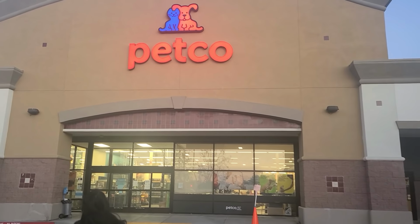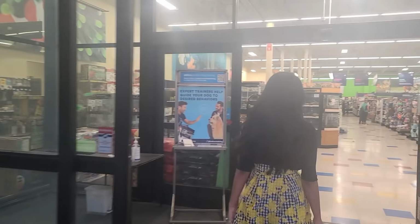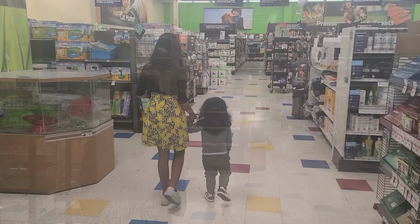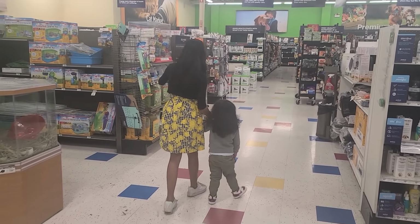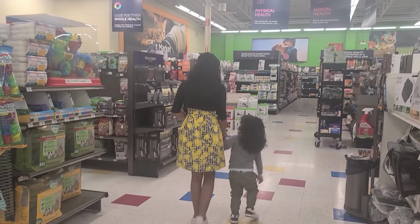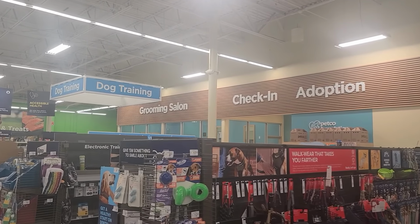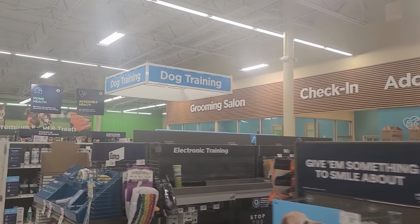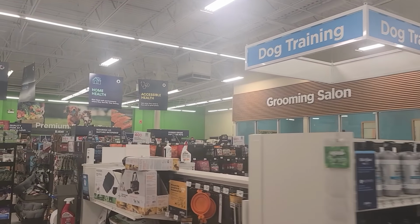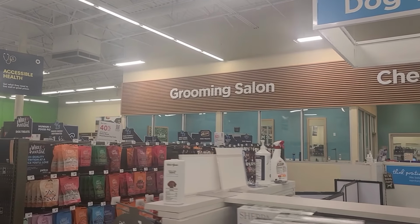Petco is an American pet retailer, a health and wellness company. Petco sells pet food, products, and services, as well as certain types of live small animals, birds, reptiles, and fishes. The Petco has many facilities involved within it. Some facilities include a vet, adoption center, grooming store, pet store, dog training sessions, and pet supplies. You have so many solutions under one roof.